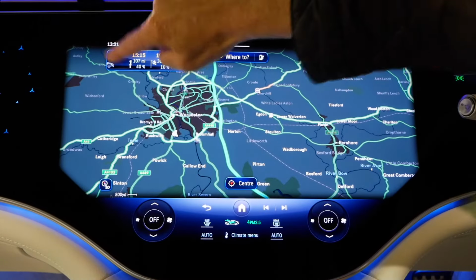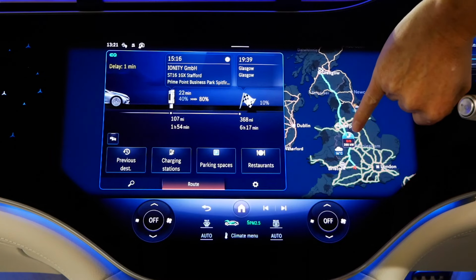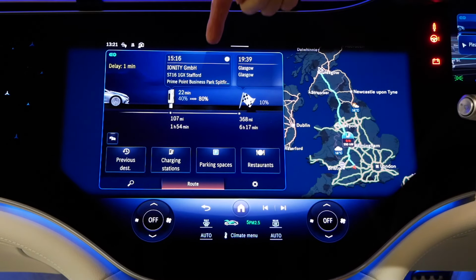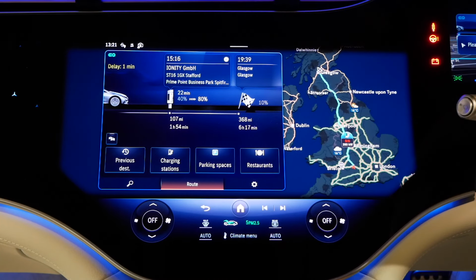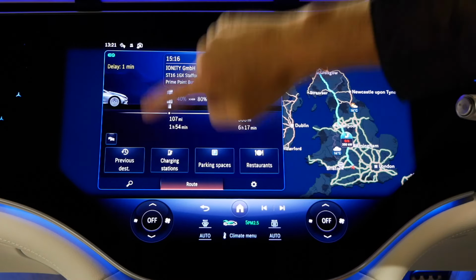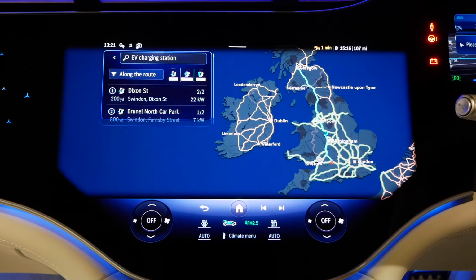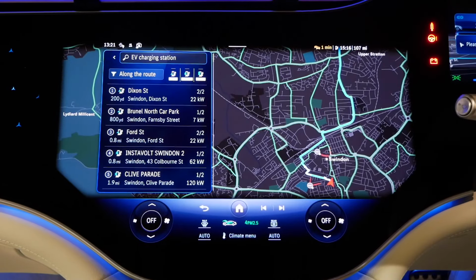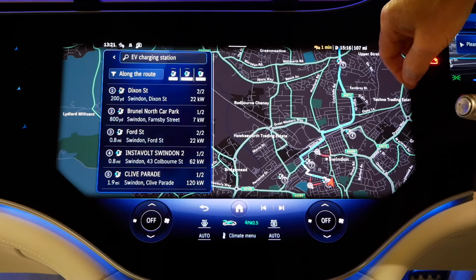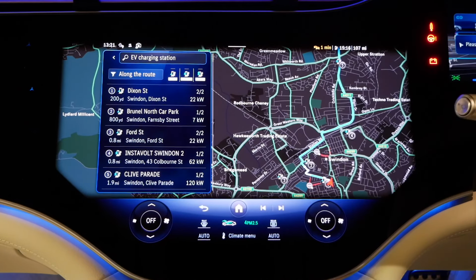The second thing is this button. When you have a route in, I've just told Mercedes to get me a route to Glasgow. Look at that, it tells me on the route here that there's a 350 kilowatt charger. I think that's very useful. If I click this button, it will show me more charging stations along the route, or the ones that are near, and what kilowatts they are, 62, 120. The only thing that this doesn't do is tell you how many people are using the charger, whether it's working or not, but that is a real great step in the right direction.